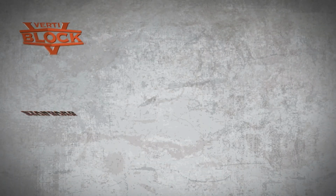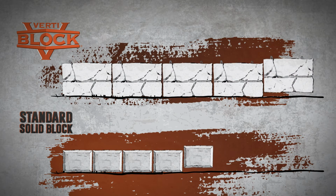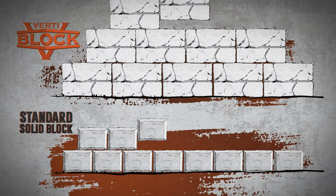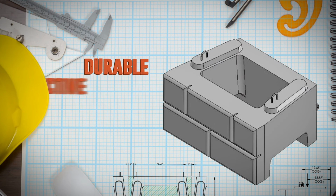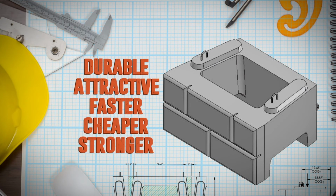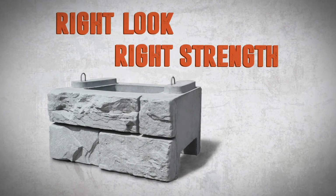And because of their design, we can make them wider, taller and deeper, giving them more stability and allowing you to build a wall even faster, because it takes fewer blocks to build it. So with Verti-Block, you get a more durable and better looking wall that goes up faster, costs less, and holds back more hill. Right look, right strength, right size.